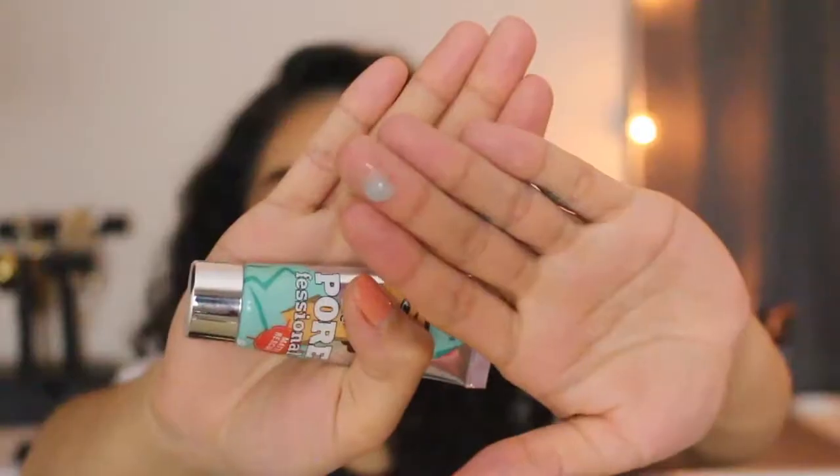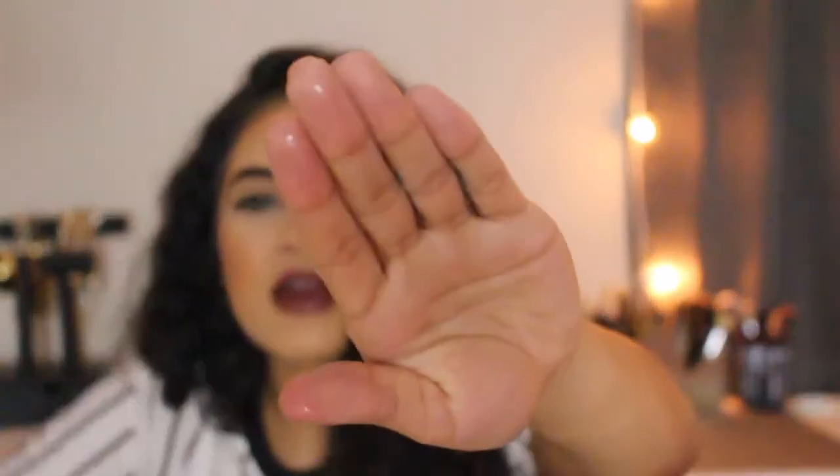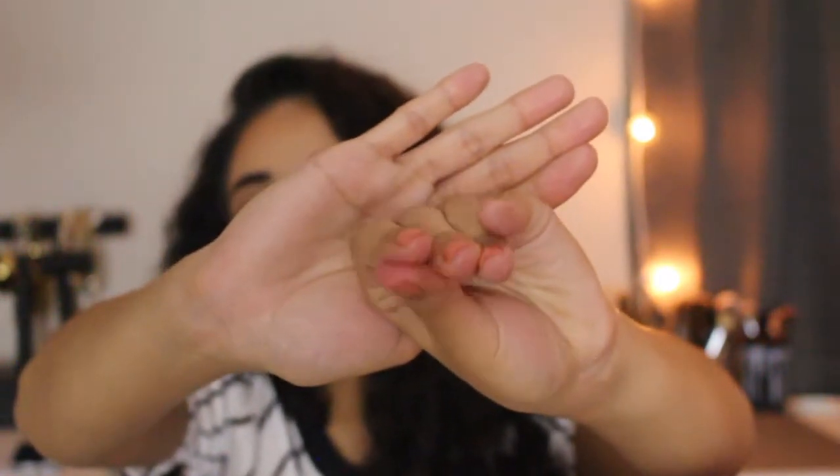I can show you here actually. It comes out this bluish color and it is a gel-like consistency. Really only need a little bit of this. A little bit of it goes a long way. The only thing is, I don't know if you guys can see, but once you rub it in, it has kind of this oily texture to it, which I'm just not too sure of.